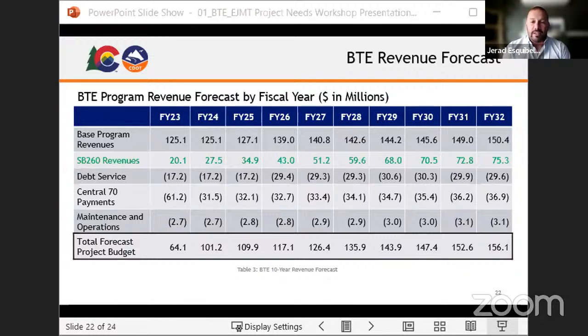If you look at that second row that is in green, that represents the $500 million of forecasted bridge and tunnel fee revenues for the 10-year plan projects. If you add those two rows together and subtract the debt service, the Central 70, and maintenance and operations of the program, you get the bottom row, which is about $1.2 billion. If you average out each year, it goes up over the years. On average, it's about $120 million per year.